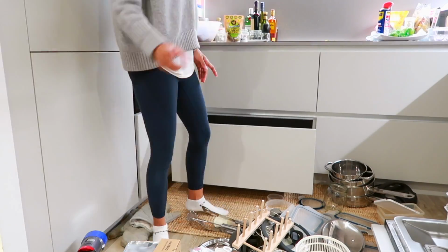I saw this quote online. It is a bit cheesy, but it's just so true. Organization is a journey, not a destination. And I obviously wanted to have this perfect, Pinterest perfect kitchen and everything completely done before I did an update. But that's just not realistic. It's going to take quite a while before I get the kitchen exactly how I want it to look.